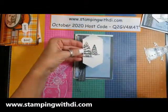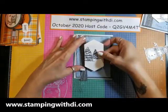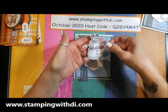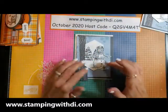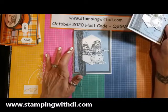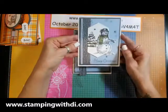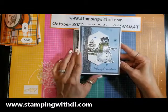Then you have the nested dies. I love these nested dies. And then that went on the front. And our cute little snowman that I love so much. This stamp set, he is so cute. He's the perfect size snowman. And with that matching die, he is too cute. And then the trees have a die too, so you can cut them out. But let me show you again the finished card.